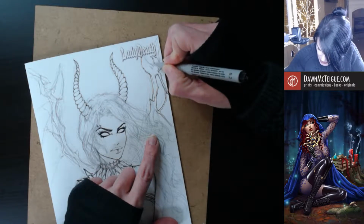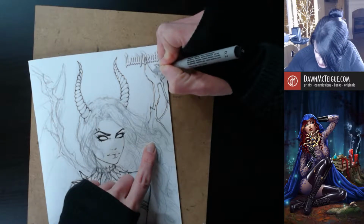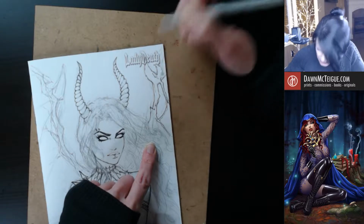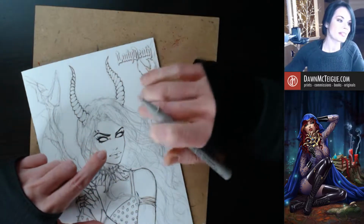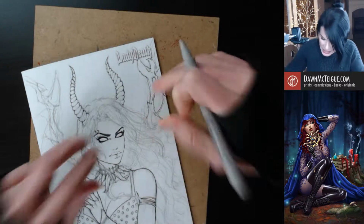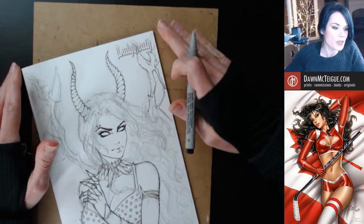So I'm making my inked lines a little bit more jaggedy here because this is kind of like bone, basically. So it's got a lot more cracks and jaggedy bits and sharp points, as opposed to, say, her skin, which I've inked a lot more smoothly.